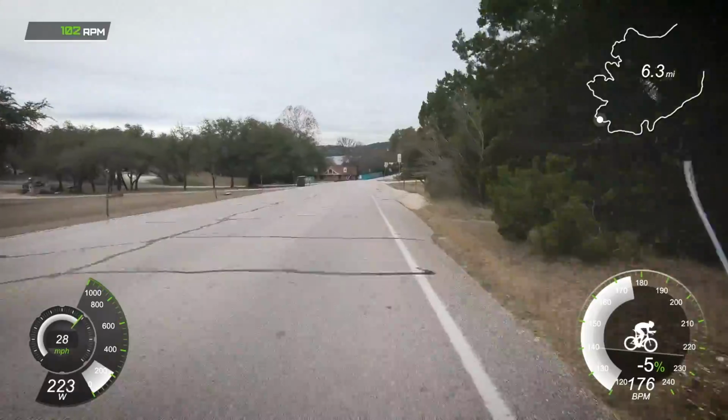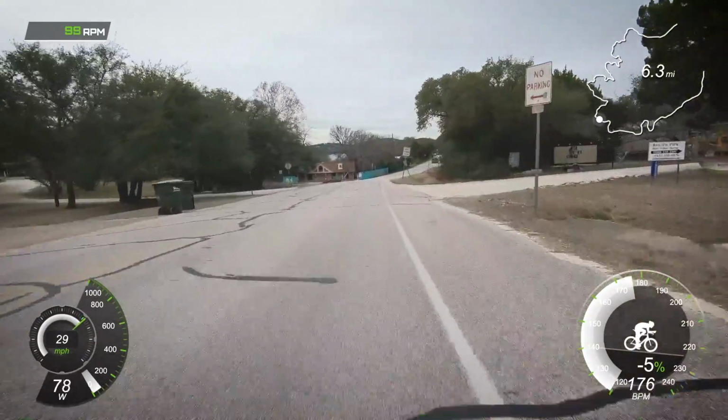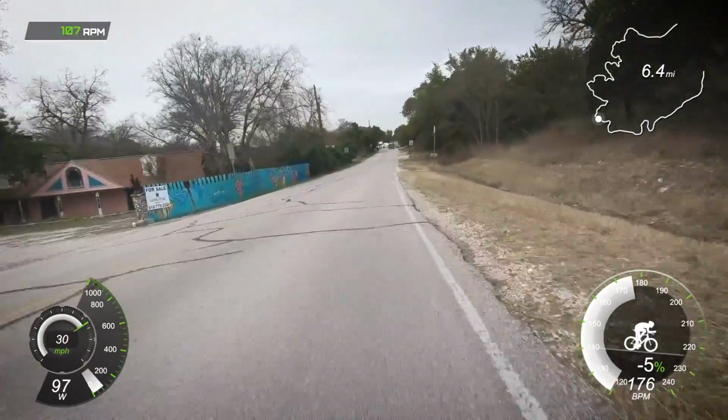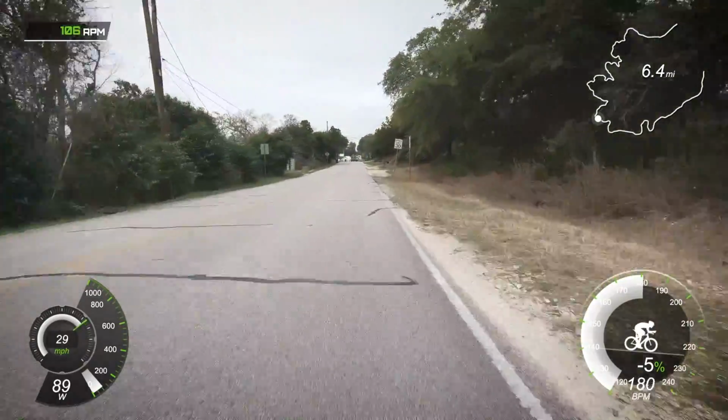Nice little downhill run through Volente Village. This is the town of Volente, as it were. Carry some speed in here. There's a right-hander at the bottom.